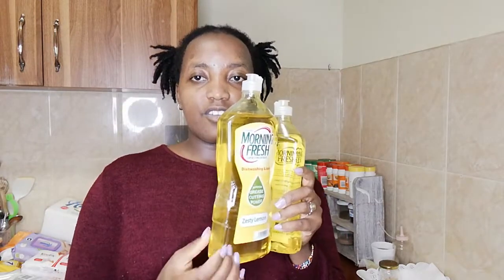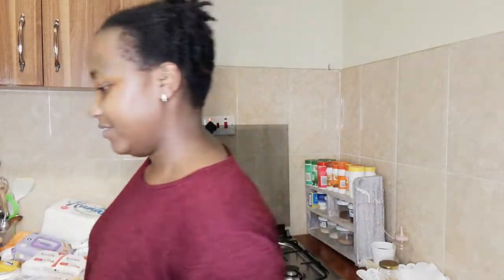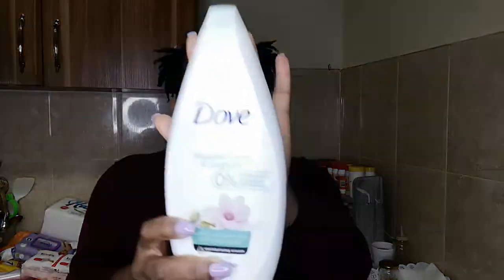So the big tub is usually 260, so it comes with a small one at the same price, so quite a bargain. Next up, I got the Dove shower gel. This is the pistachio cream and magnolia. It smells so good. I had to carry it. Yeah, and I've been wanting to try Dove body wash, so here goes.